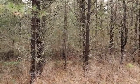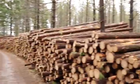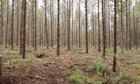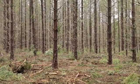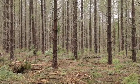Let me show you what it looks like when they're done. So if we go over here to the other side of the road, look at that. That's incredible. And that's 2 guys sitting in a cab of a machine producing that.